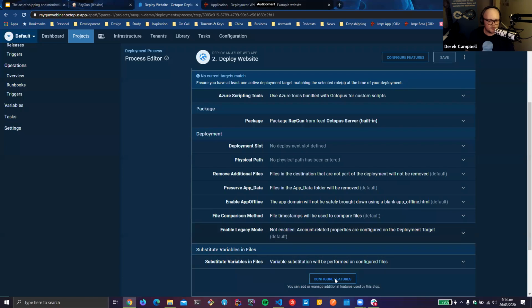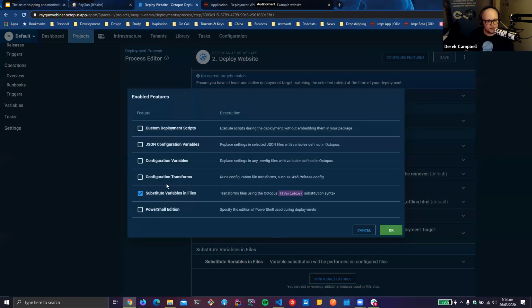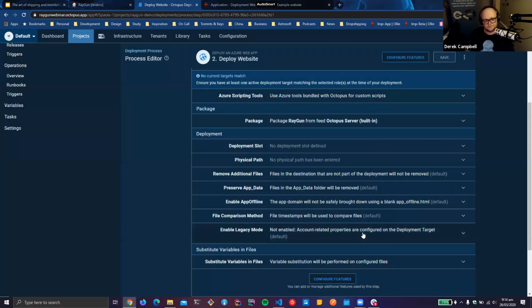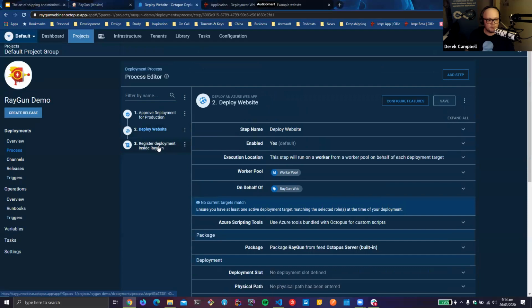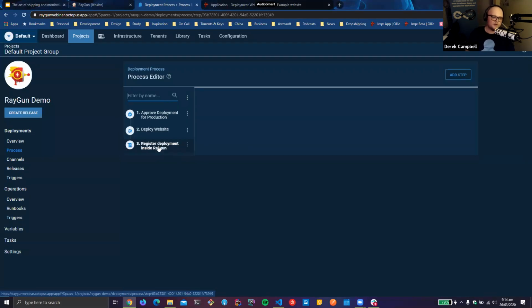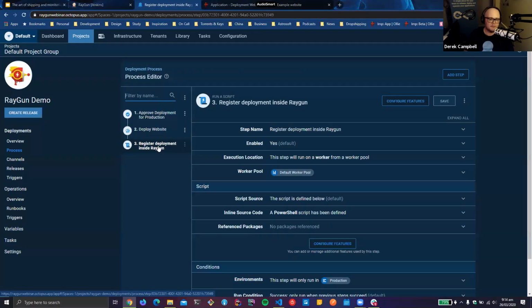You can configure features in here as well, like if you want some custom deployment, pre and post deployment scripts, as well as configuration variables. And we are actually going to be substituting variables today as well, and Ollie will show that in just a moment. So that's your deploy an Azure web app step. And Ollie, do you want to talk through the register deployment?